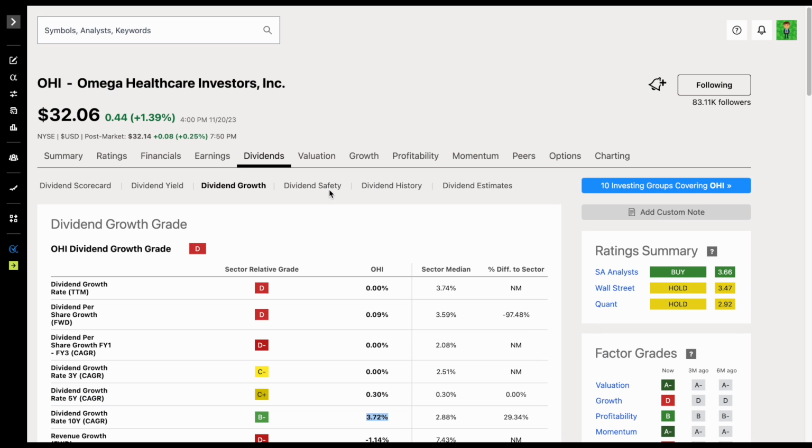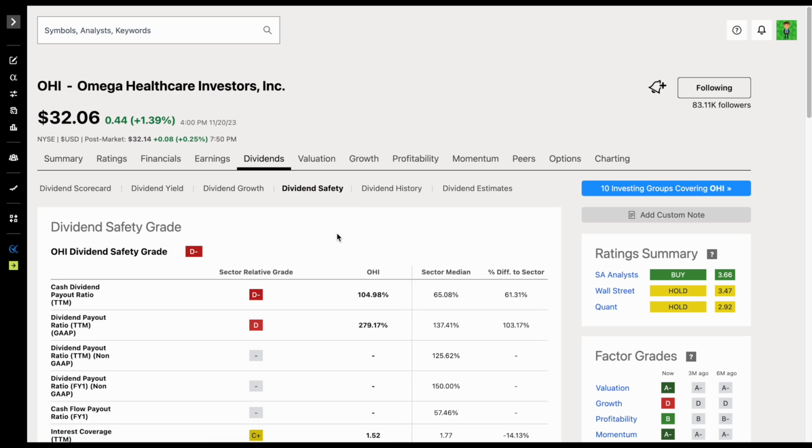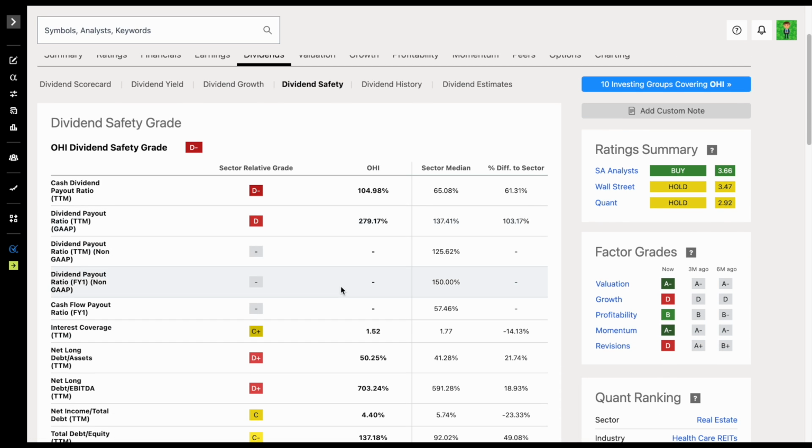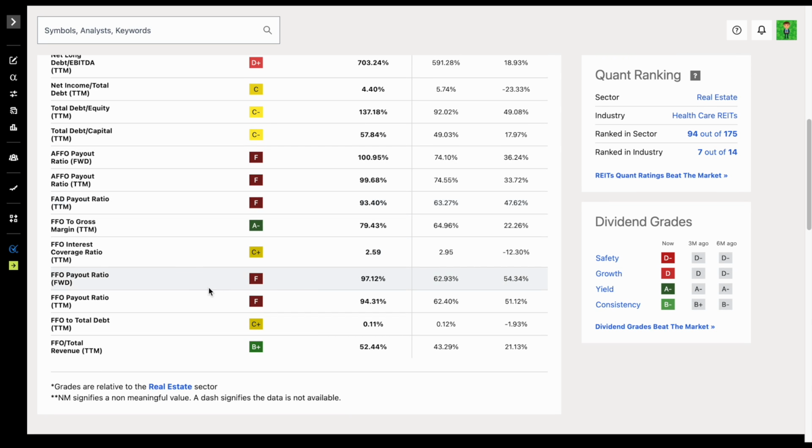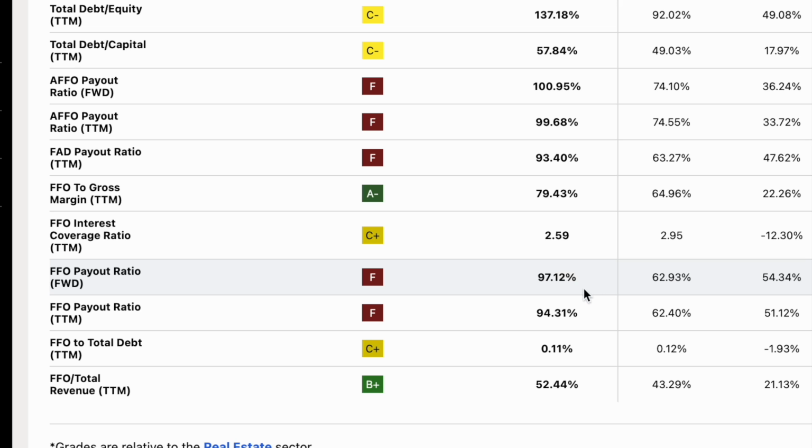Well, if we jump over to the dividend safety tab, we want to see how safe this dividend payout is. And this is a real estate investment trust, so we actually don't want to look at the dividend payout ratio. What we need to look at is the FFO payout ratio and the AFFO payout ratio. And if we look at this FFO payout ratio looking forward, it's sitting at 97.12%, and for the trailing 12 months, sitting at 94.31%. That is way higher than I would like to see it for any real estate investment trust.